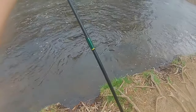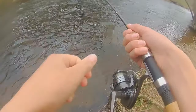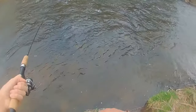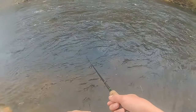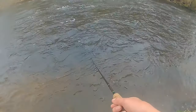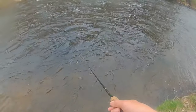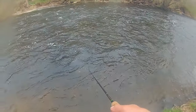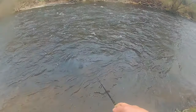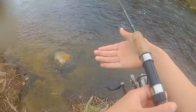Hey guys, I moved again up here, to the spot where I caught that brook. At least I think it was a brook. I don't know for sure yet. Hope maybe I can pick something off first cast, like I did in the other few spots. And again, this thing's just about out of battery, so any second I might lose you. I'm sorry.